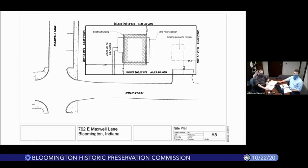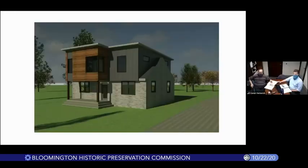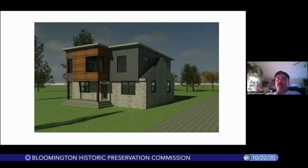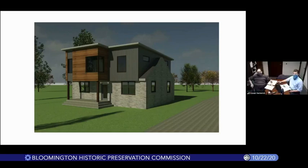All right, Jeff, comments? No comments. Okay. And Deb, comments? Thanks. Lee, I agree with Chris, and I live around the corner from this house, and I've seen very sensitive expansions of houses on Maxwell Lane, East Maxwell Lane. And it's unfortunate that we weren't able to work with planning to make something else happen. Thank you, Lee. Susan? No, I don't have any comments.